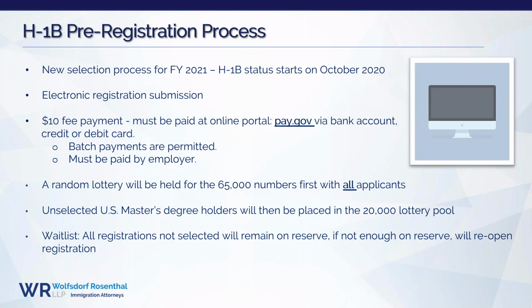Everything is done through the portal. You can batch payments. So if you have a number of employees that you want to register for your company, then the payments can be batched. The number one thing you need to know, like all other H-1B fees, it must be paid by the employer. So even the $10 fee payment must be paid by the employer.